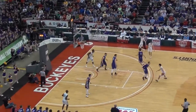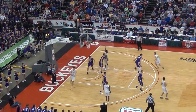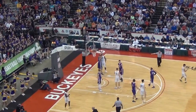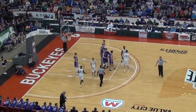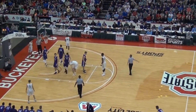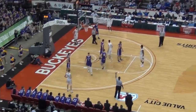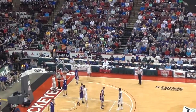St. Ed on the run. Dribble drive left side. Step back. Won't go this time. Huffman now with Young on him to the right side. Flips a pass down low to William Henry, and he's bodied up for a foul by Logan Hill. Yes, Logan Hill picks up his first, their third. 3:17 remaining here in the first quarter of play. Jackson 6 and St. Ed 5.